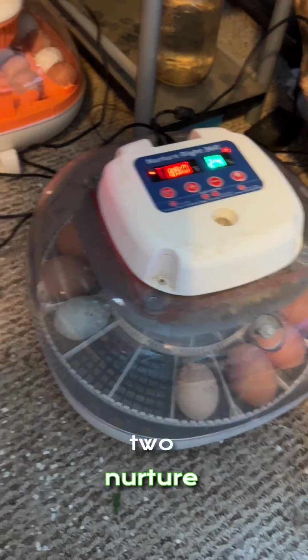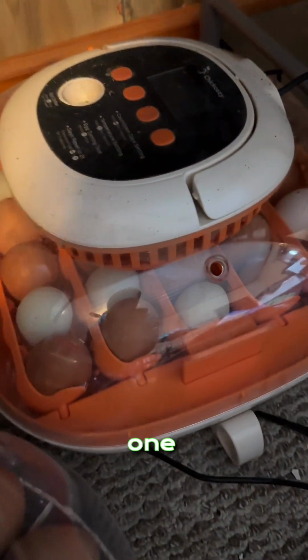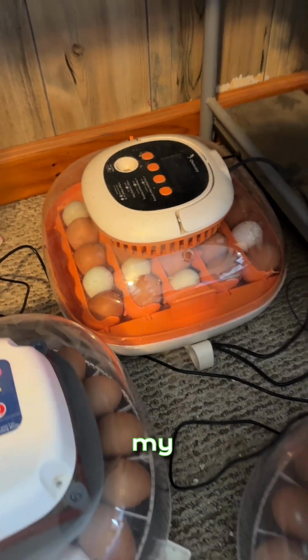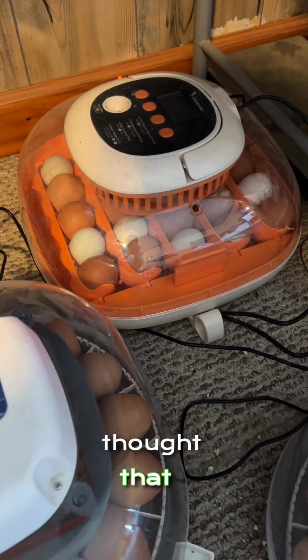Anyway, I have 2 Nurture Rights that I've had for a while now, and then I have this one over here that I actually got off of TikTok Shop last spring. This is the one that I hatched my quail out of, and I had a very high hatch rate, way more than I thought that I would have.